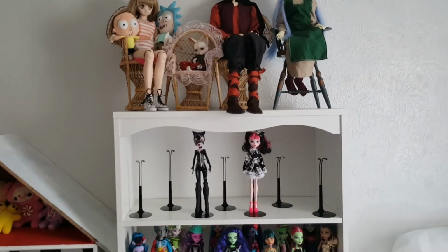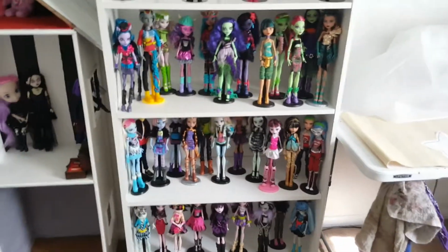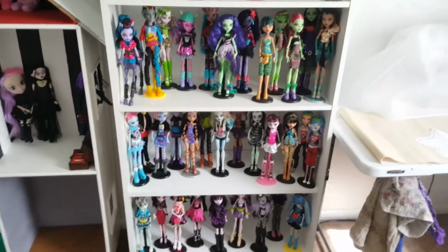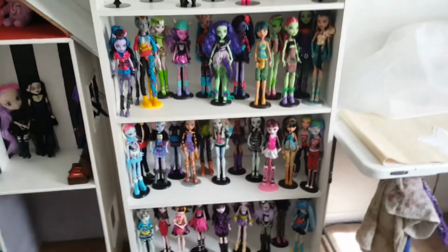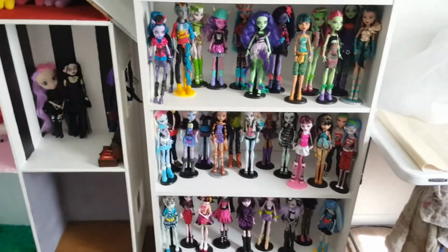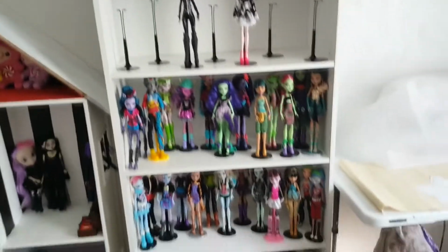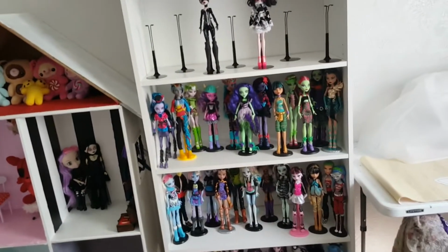Next we have what I'm hoping to be my custom Monster High dolls. I just have a couple of stands that I got off of Amazon, and then I have my Monster High dolls. Now these are not all of my dolls. If you saw in the beginning, I had 3 boxes full of Monster High dolls. I also have Monster High dolls in a glass cabinet in my bedroom, and I also have Monster High dolls in my office. So right now they're in 4 different places, so I have quite a lot, but I just found that sometimes it's a little overwhelming to have all of them out at once, so I feel like if I just rotate through them, then I can appreciate them individually like this.